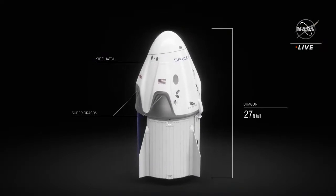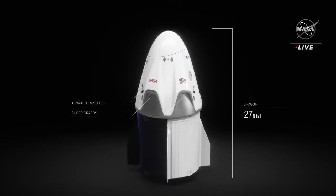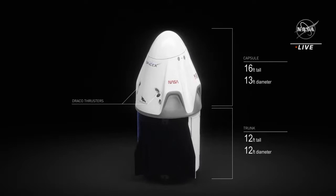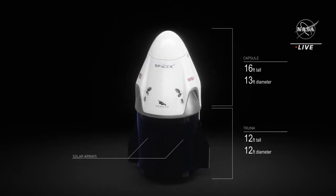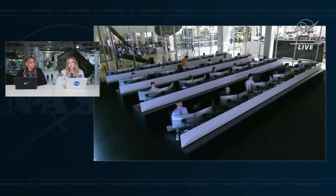And there you can see the 27-foot tall Dragon vehicle. That top part there is called the capsule, and below it with the black and white colors there is the trunk. The black portion of that are solar arrays. And you do also see that nose cone at the very top there. Following this deorbit burn, we will close up that nose cone as we discussed, but the nose cone does open for docking and remains attached to the Crew Dragon spacecraft. And then it will close here following the deorbit burn.